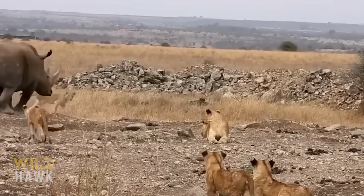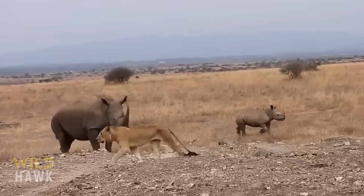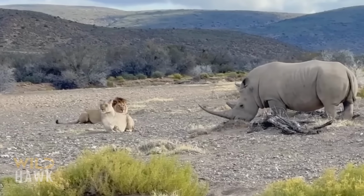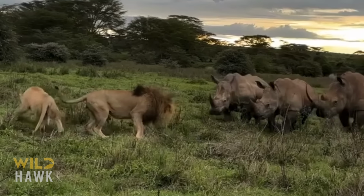A group of lions observes from a distance, waiting for the cub to break away from its safe position. The initial approach causes the rhino cub to recoil a few steps, but in an instant, the mother turns, precisely locating the threat.